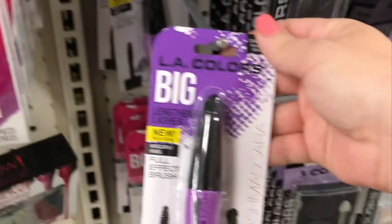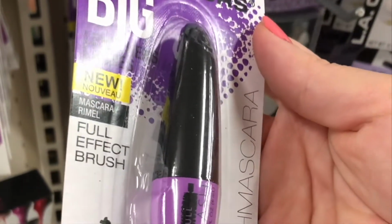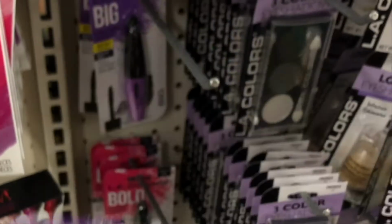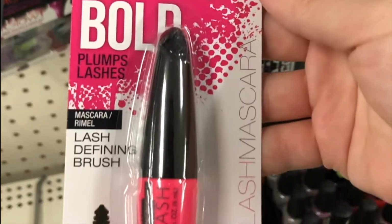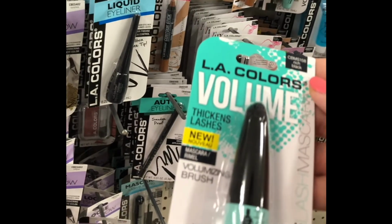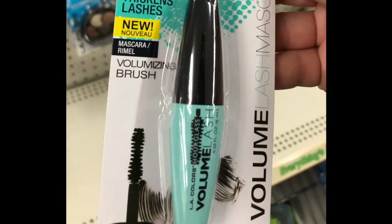I like to use. Okay, so for mascara, they have got so many different ones. This one is big, this one is bold. I like the brush on this one. I think I'll grab this one. Ooh, this one's got a brush like my Too Faced, so I'm gonna grab this one too. This one says volume.